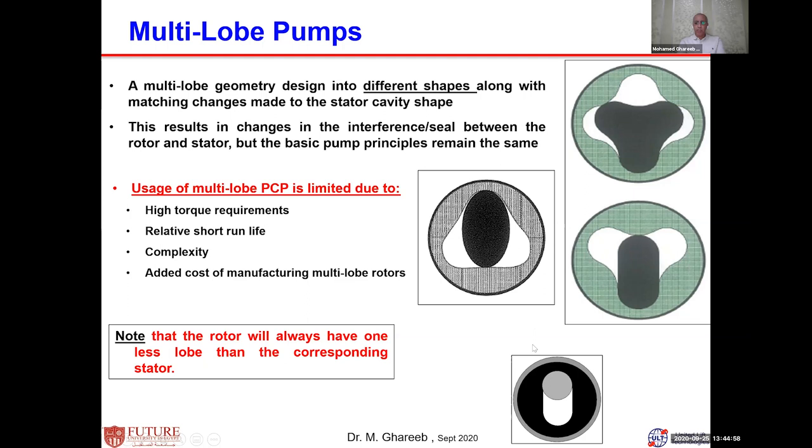For sure this will increase production, because with the same outside diameter, the corresponding production will be increased. For sure, there will be some limitations. Yes, production will increase, but some other problems can be created. The use of a multi-loop PCP pump is limited by what? High torque requirements.